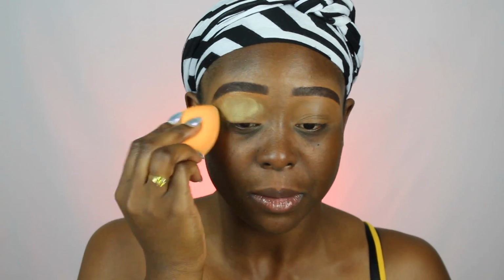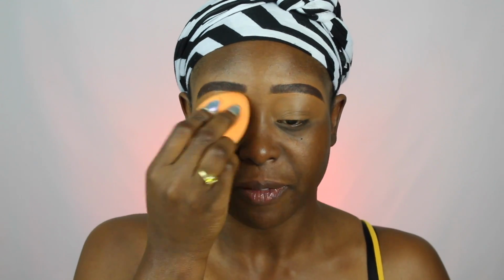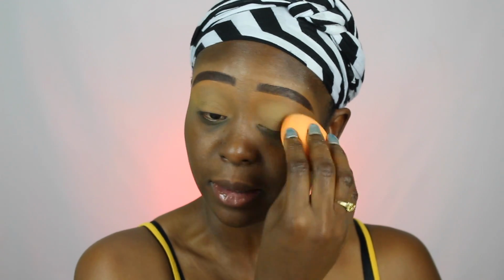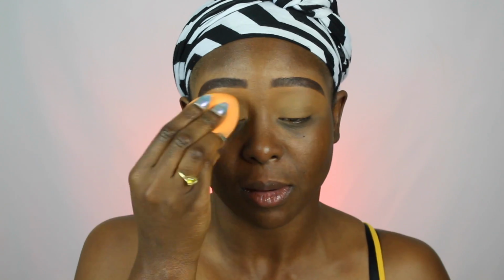And it's yellow, so if you're kind of scared of yellow, it's not going to give off any cast when you do take pictures. So, you know, the SASHA Buttercup is very good for setting your concealer or even setting your under eyes. Okay, so I'm going to start with my eyes. My primer, my moisturizer, and all of that, I'm going to let it sit into my skin.